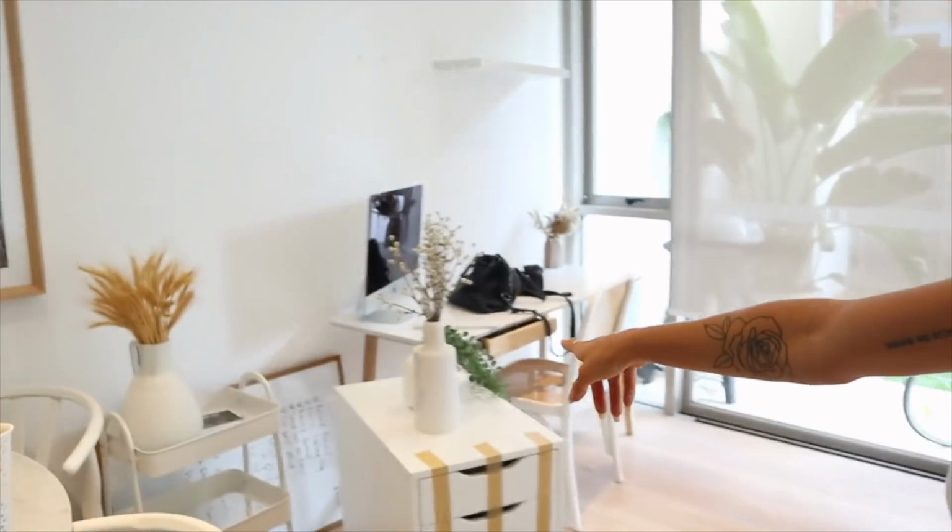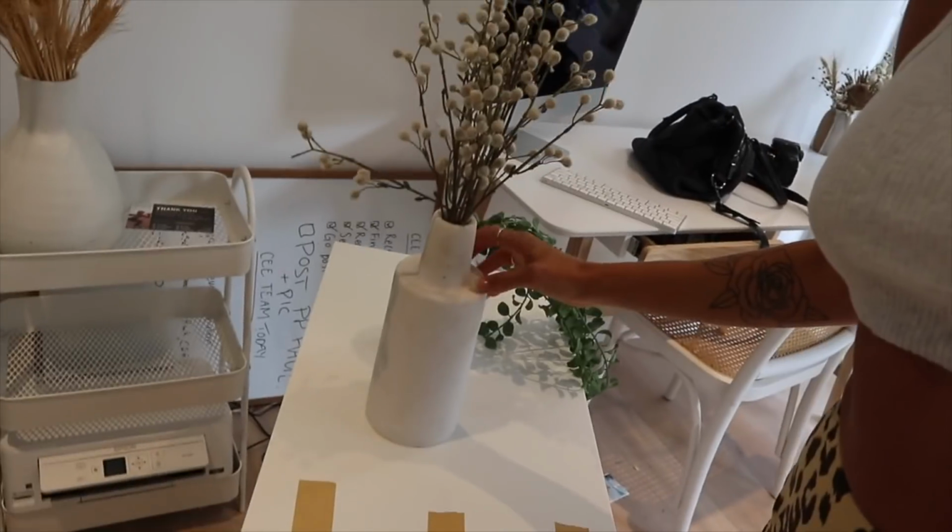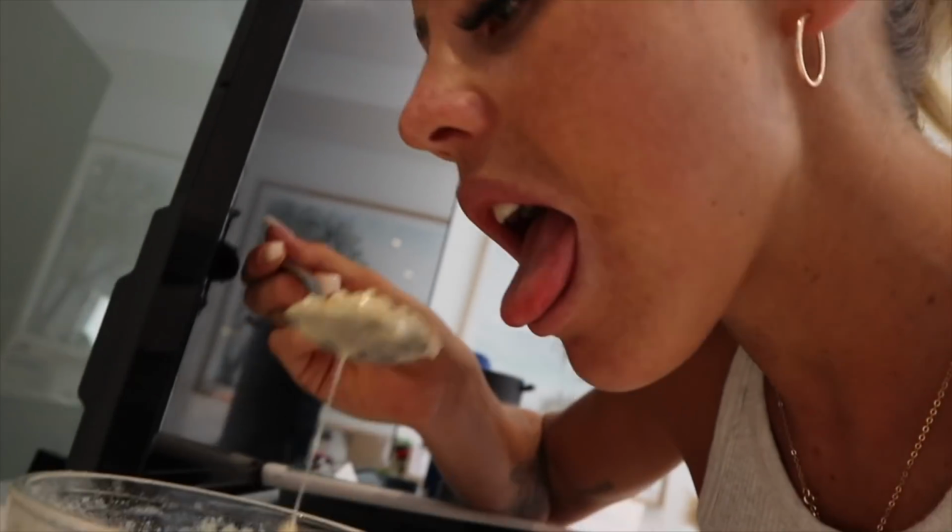I have all these ornaments around my house. So we'll just wrap it up with heaps of newspaper and then pop it in boxes. And then what other hacks do we have? The sheet.